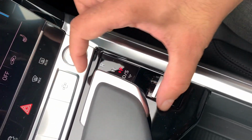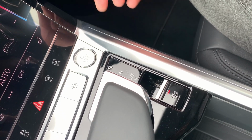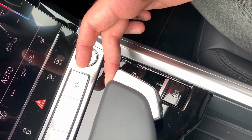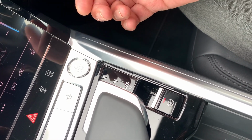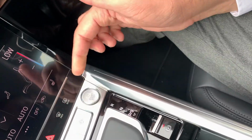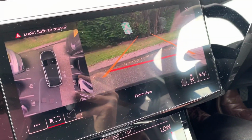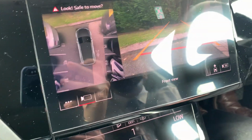Okay, so let's go. Here's the gear shifter. So if you go forward, it's going to put it in reverse. If you pull down one, it's neutral, and then if you push it again, it goes into drive. And if you just pull it this way a little bit, it will go into sport. And you can see on the dash, sport. It's got a surround view camera, which is an option, and then it's got a reverse camera, you can see.